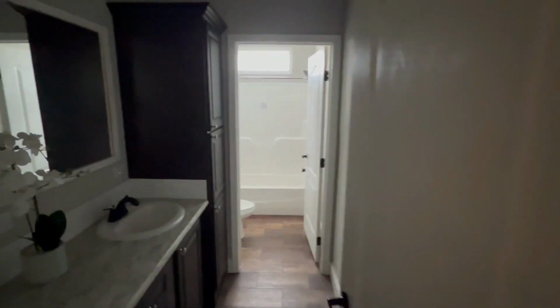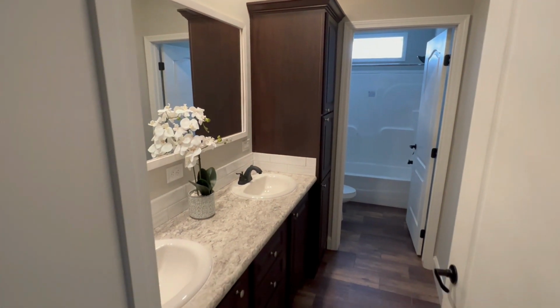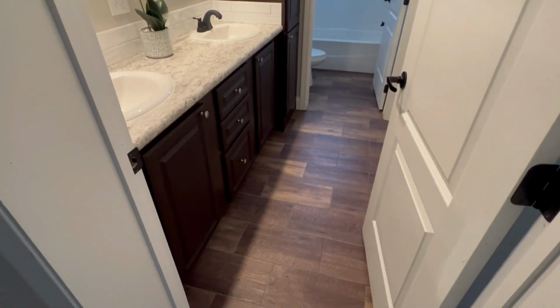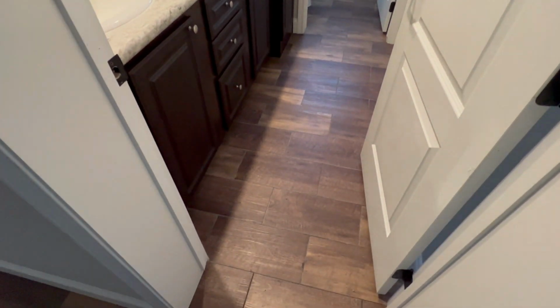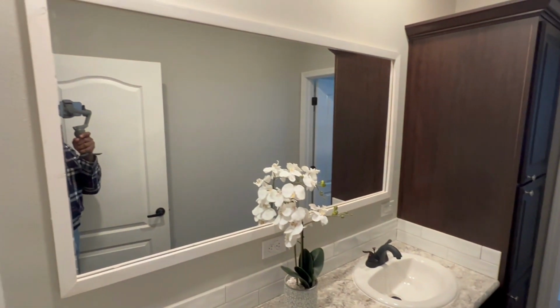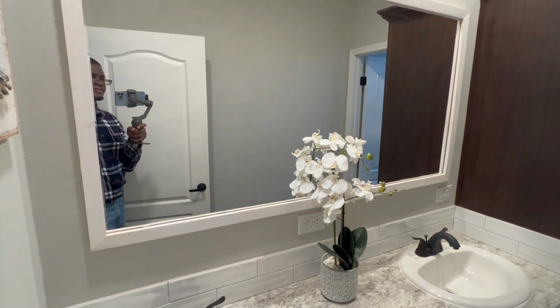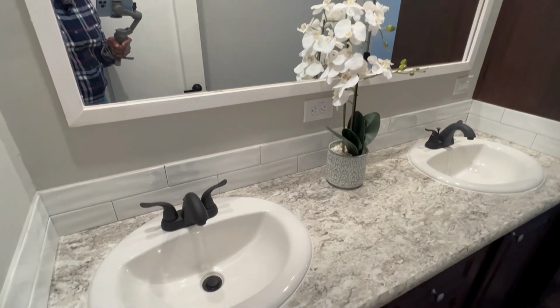Okay, let's see what we have first here. So this would be your hallway guest bathroom. All right, we got electricity. Again, I love the wood flooring. Again, you guys, if you're not exactly sure, this is called the Westchester. It's a 4-bedroom, 2-bathroom, multi-section, double wide by Town Homes.